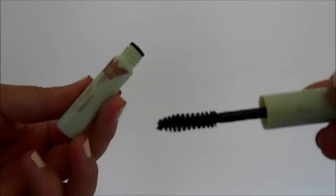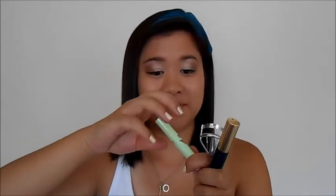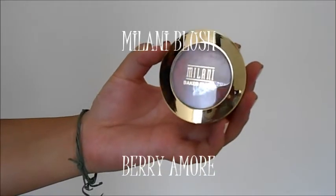And now I'm using this PIXY mascara, and I'm so happy I got a PIXY product just because I've always seen them in stores like Target, and I've always wanted to try them because the packaging's really cute. And that's me messing up my tube. I don't know, it just kind of came out. But it's all good. Easily fixable. I look terrified. But yeah, this mascara was really good. It actually helped my lashes look longer, which is great because they are really short.